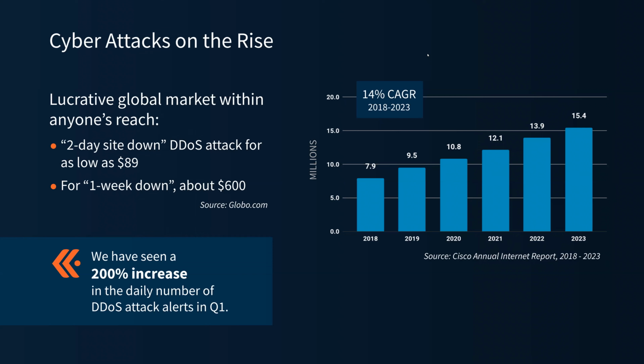And Kentik is seeing the same thing in our customer base. Over the course of the first quarter, right as we were moving into this work from home model, a lot of our enterprise customers were seeing a 200% increase in the number of daily DDoS attacks that they were seeing and detecting in their network with the Kentik platform. So this problem is as critical to find a solution for as it's ever been.